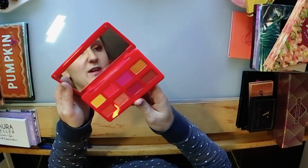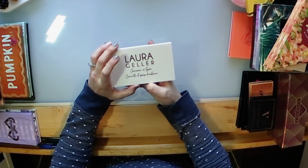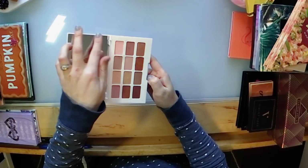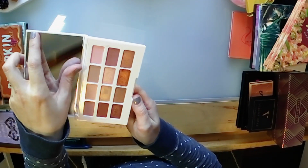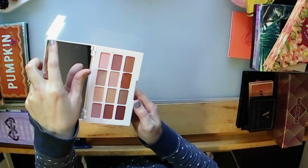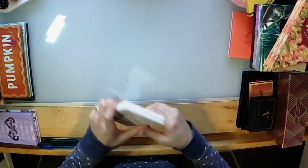This is really nice. Next we have from Laura Geller, this is the Cinnamon and Spice palette. And again, this is just a very nice neutral palette. The shimmers are true shimmers. There's no glitter in them, so I really like that about it. It's very finely milled, so it doesn't leave big chunks of glitter all over your face.